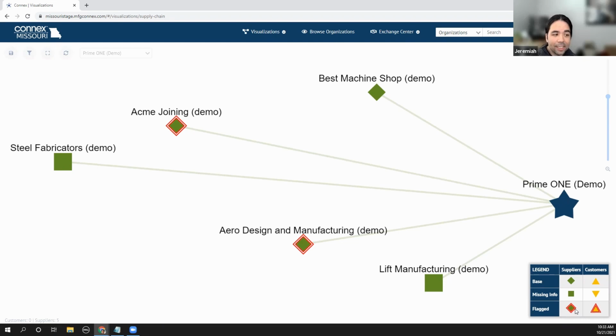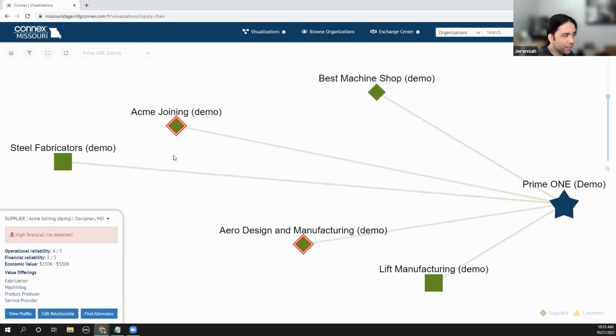If there is an alert, any type of alert at all that we provide, you'll see it highlighted in red. So if I click on one of these, you can see here, this is that same information that you supplied on the actual customer or supplier side, where you were identifying what was the operational reliability, the financial reliability, the economic value. You can see that it did flag up an alert here, what value offerings that you added. So when I was pulling things down from that drop-down list, it adds them here.